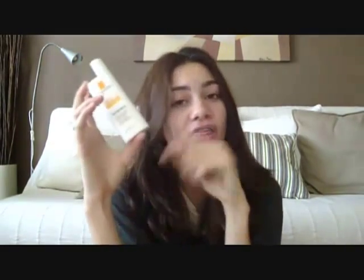I was shocked when I held this in my hands because it's 50 ml, but it really looks like a travel size little thing. But I think it will last me for a good amount of time, given the fact that it's so fluid that you need a little bit to do your whole face.